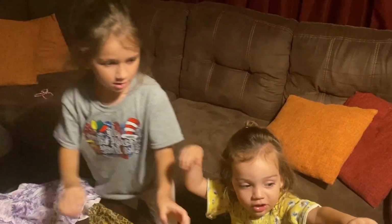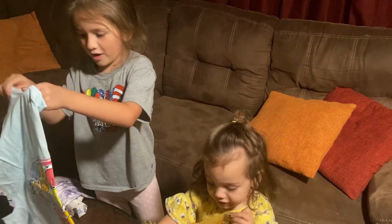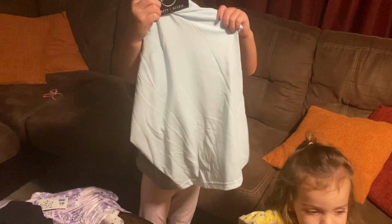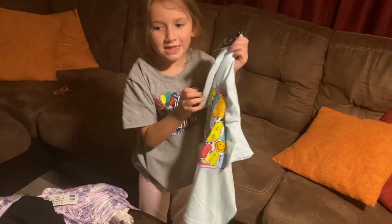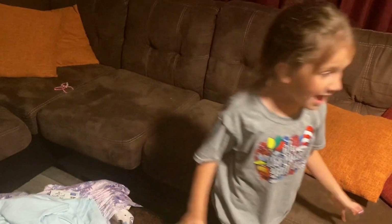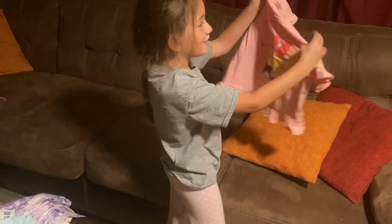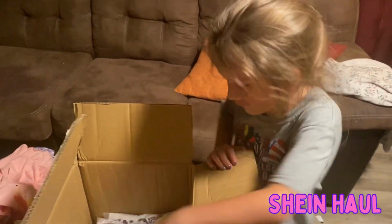Okay, so pickles. So these are first grade clothes. This is the front. It says first grade squad. Okay. It's so cute. Madeline! Okay. This is a wonderful little shirt. It's so cute. That's right, reading time.